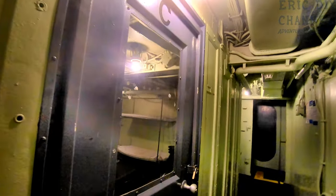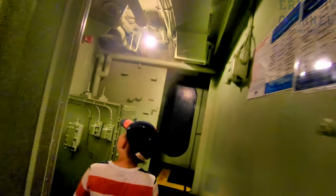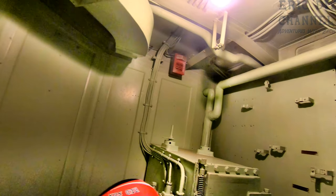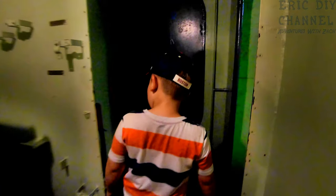I don't know what that is. That could be confidential. No, I'm kidding. More crew quarters. That's where people slept for months to years at a time. Oh, look, there's a fire alarm. That's probably because they added a fire alarm, but I don't think that's original to the ship. They probably say fire if there's a fire on the ship.